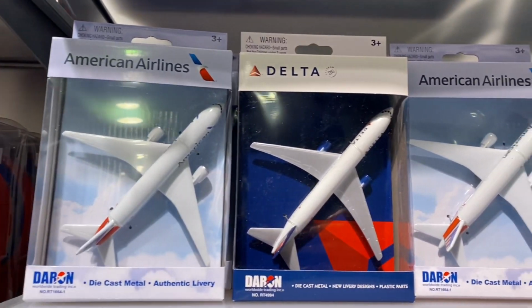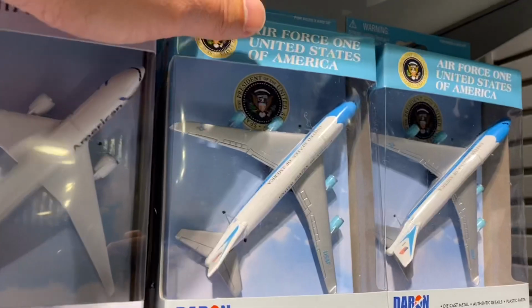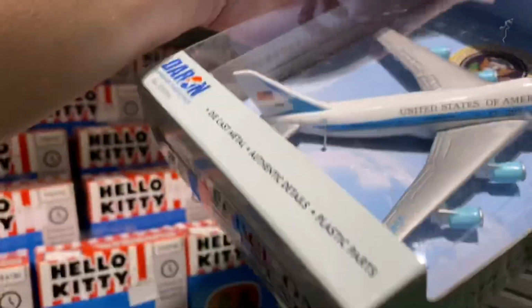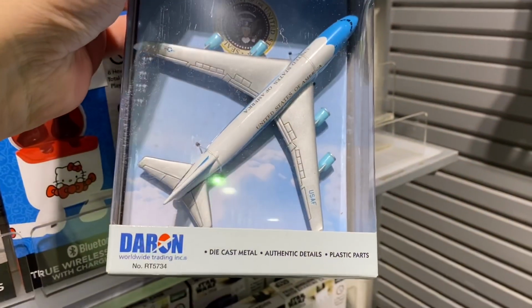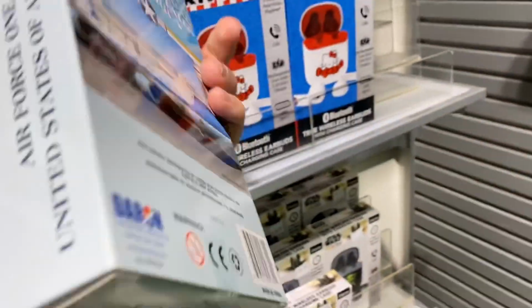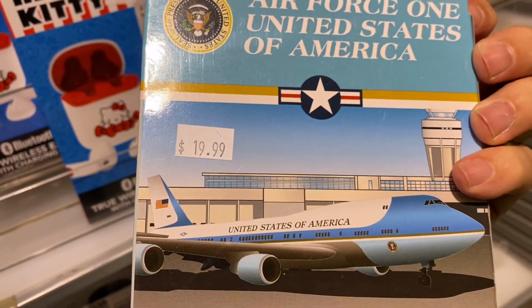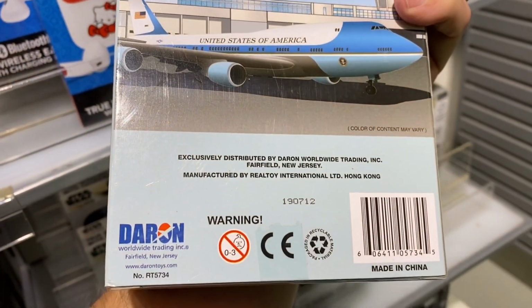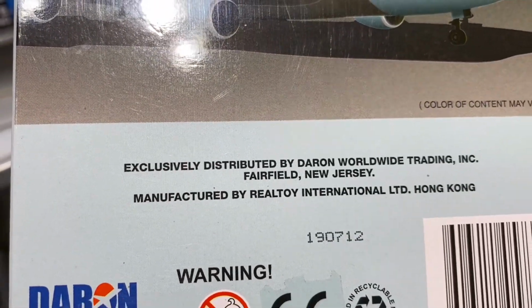The airlines have their own planes and their own liveries, as well as Air Force One. Just throwing it out there, I'm not a huge plane guy, but if you are, there is some of this in almost every airport. I had 3 stops on the way to London, and diecast was in all of them. Now, it was a lot of the same stuff, so let's get to the good one.